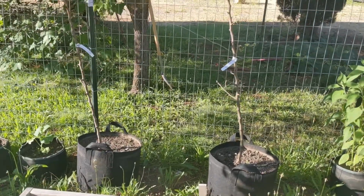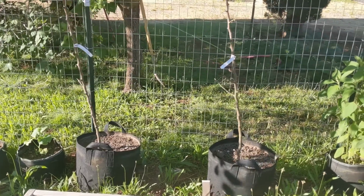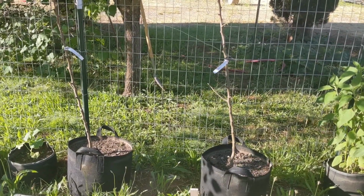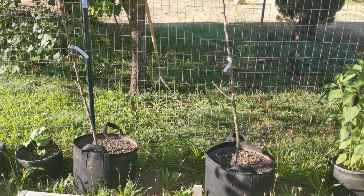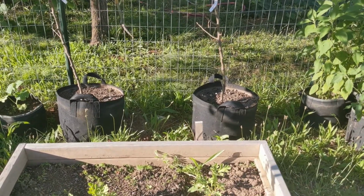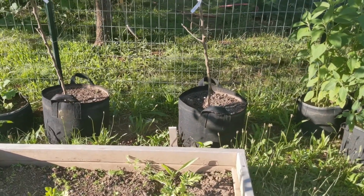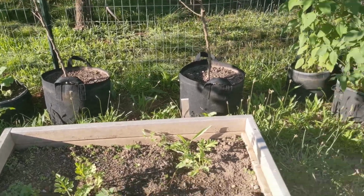Back here are my new pear trees. I ordered these from Starks Brothers, and so far they're doing really well. They have a little bit of green on them, which makes me super happy. So hopefully they will continue to grow and do well in this area. I did read they are dwarf trees, so they're perfect in those size gallon pots. I believe those are 10-gallon pots.